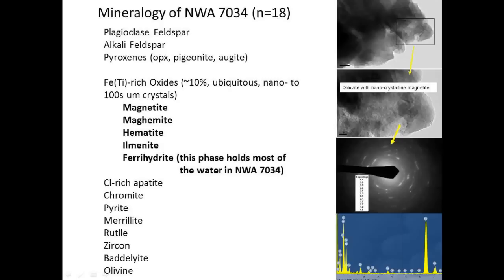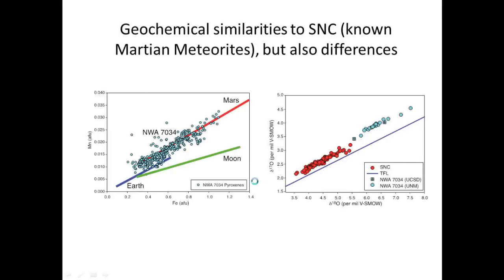And then there's a really interesting, very fine-grained mineral phase called ferrihydrite. This actually holds most of the water that's present in this rock, which I'll get to in a minute. There's also chlorine-rich apatite, chromite, pyrite, merrillite, rutile, zircon. Zircon is very interesting, as you'll find out in a minute, not just because it's a common gemstone, but because it actually tells us something about the age of this rock. Baddeleyite and olivine.